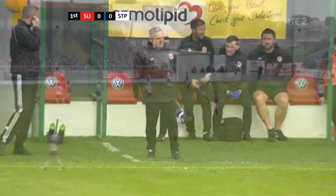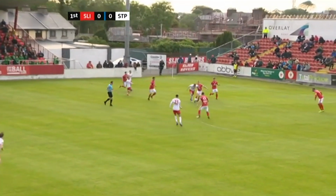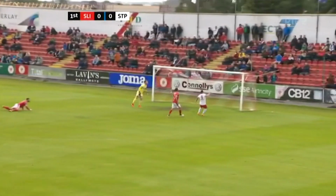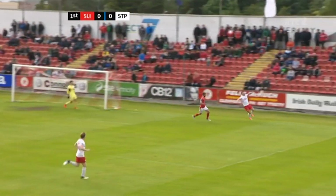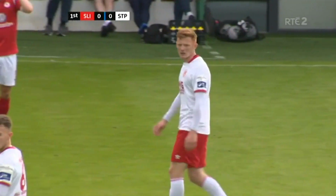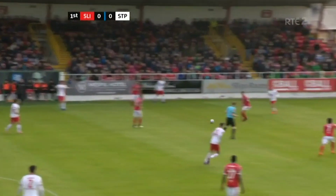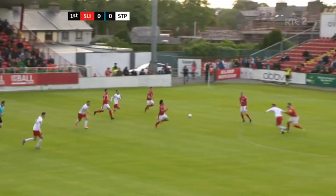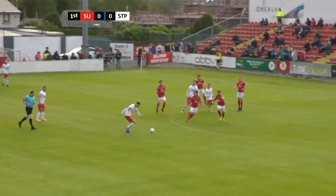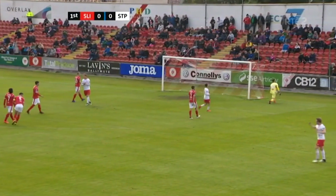Harry Kenny's side, 5th on the table before Saturday night's game, really should have been ahead before the break, as Gary Shaw held off his marker well, but his shot cannoned away off the crossbar before heading out of play. Shaw was proving to be an excellent target man up front for the visitors, who kept up the pressure on the home defence. His layoff ball to Keane Coleman. Coleman's shot was deflected and just bounced wide.